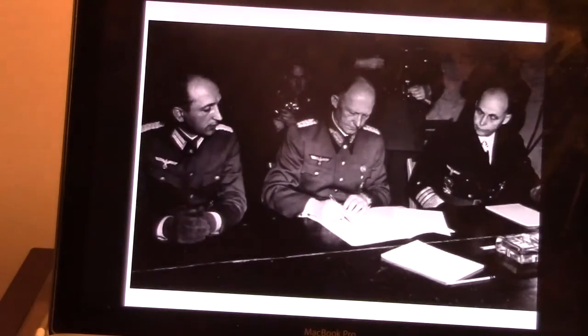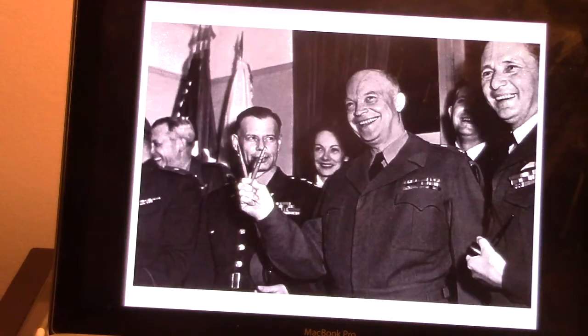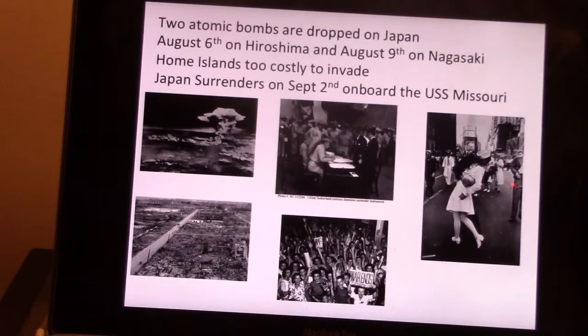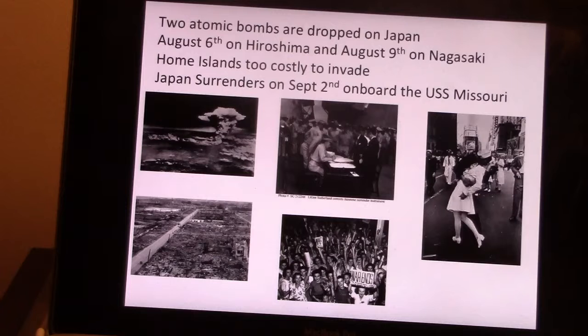There's Jodl and Dönitz. There they are signing the surrender. Eisenhower has multiple pens, and the celebration is about to begin. It's going on in New York City. That's awesome. But there's still problems going on in the Pacific. After the horrible battles of Saipan and Okinawa and Iwo Jima, President Truman will make the very difficult but only decision he could make to drop an atomic bomb on the city of Hiroshima.